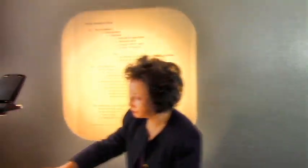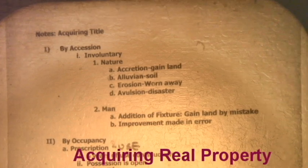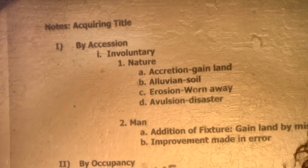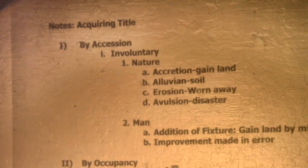Okay, now we're on the chapter of acquiring title, and there are many ways that one can acquire title. Let's look at the slide right over here. One of them is you acquire title by transfer by accession. Now we talked about this, transfer by accession. Remember we talked about nature?